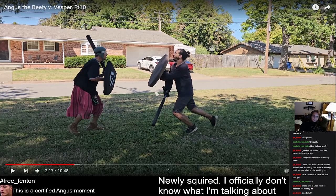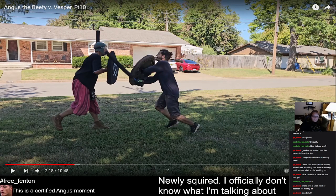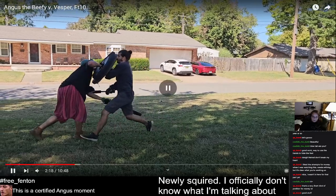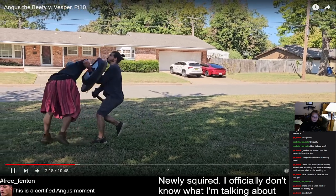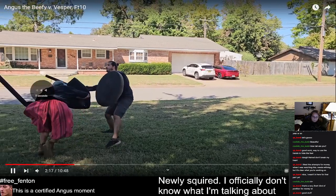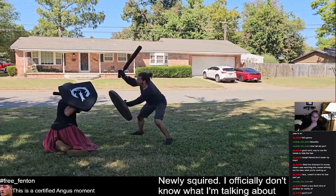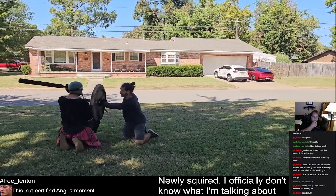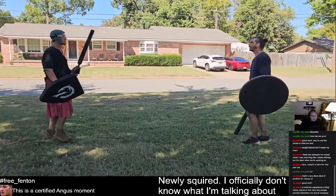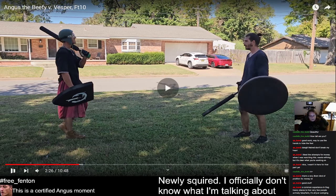Man, Vesper really is just blitzing, right? There's not a lot of setup. Immediately going in hard in the paint for this dark side. It just kind of goes straight to the shield. Angus manages to clobber a leg. But it looks like, let's take a look at this again. Yeah, it looks like Angus's shield got trapped down in a bad position. You think about smaller gear being much more mobile and easier to manipulate, but that small gear means you can put it all the way over here and get it stuck there.